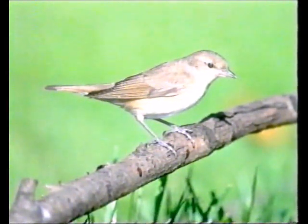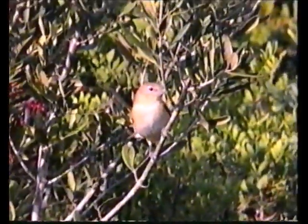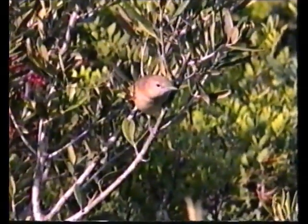Its face is characteristically plain, except for the big staring black eye, exaggerated by the faint white eye-ring. The typical song is like that of a blackcap, but much more hurried, breathless, monotonous and lacking in rhythm. In full song, the garden warbler seems to go on endlessly without a pause. You can think of it as a garbled warbler.